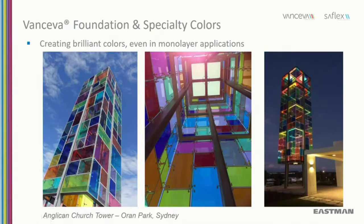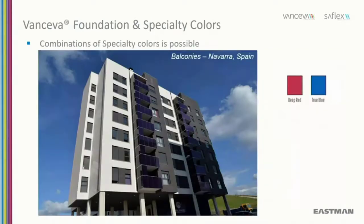Even combinations of the quite intense specialty colors are possible. Here in these balustrades in Spain, the combination of true blue and deep red was used. It's a combination that seems maybe a bit strange up front, but once it's finished, it perfectly matches the aesthetics of the facades.